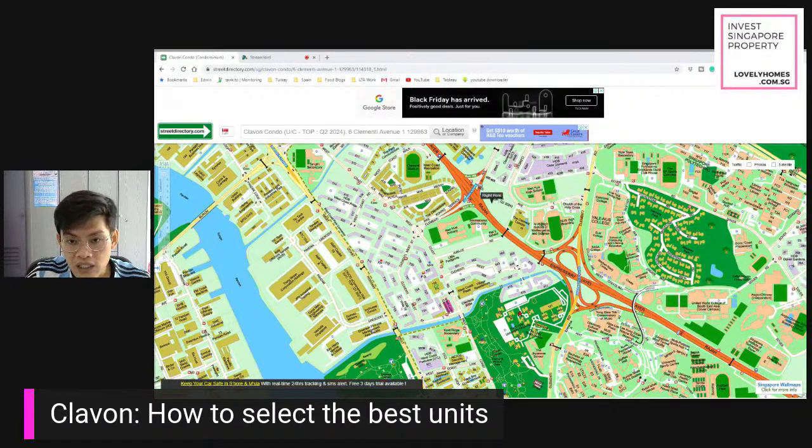So your balcony and your study, the so-called window, will be facing towards south. This is something that you have to bear in mind. You have to rotate this floor plan 180 degrees. So your balcony and your study room will be facing towards the Pasir Panjang side. You have to be very clear of that. This is something that you have to be very mindful of.